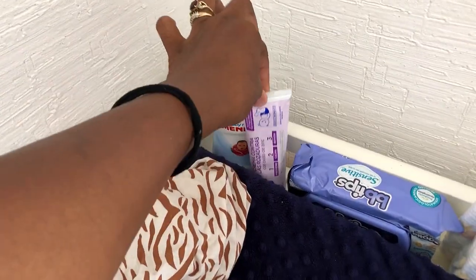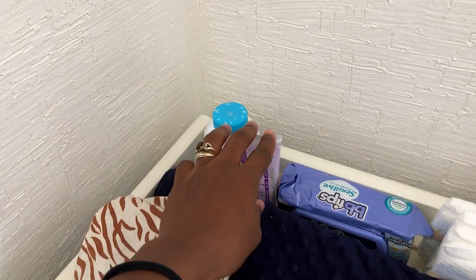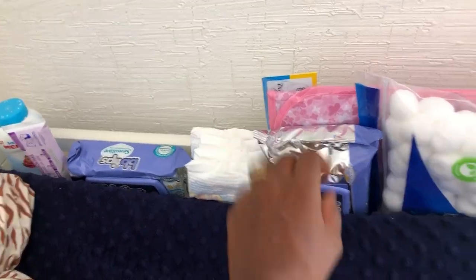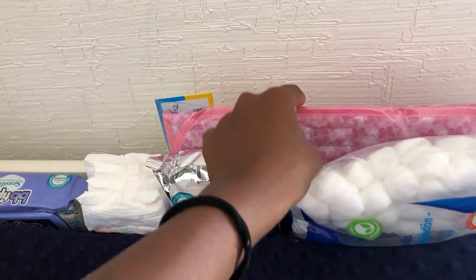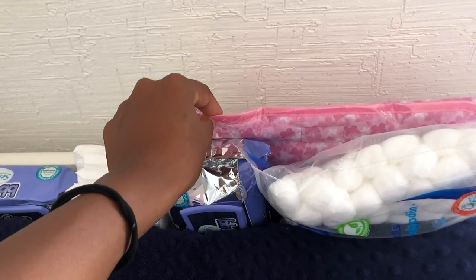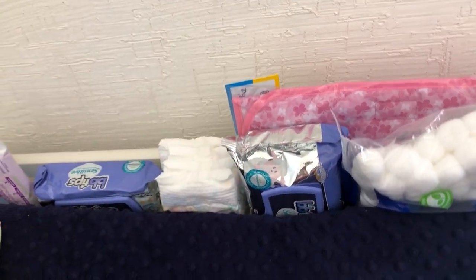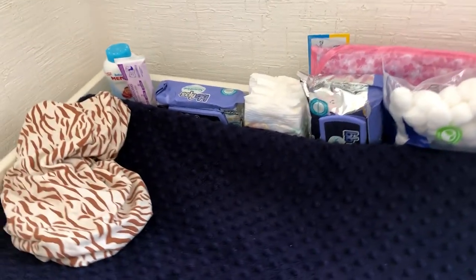Let me go ahead and give you guys a little mini tour of the changing table, what's going on over there, because I kind of like what's going on there. Well, except for the bottles at the front, but you get the point. Up here I just got powder, this zinc ointment for diaper rashes, sensitive wipes, a few diapers I just put out, another wipes, a pack of cotton, and this is like a changing pad, the one you can bring out with you. But I already have one in the baby bag, so I just rest that there for when you need it.